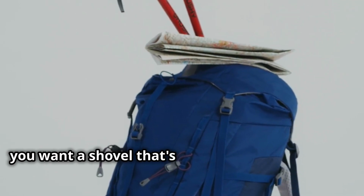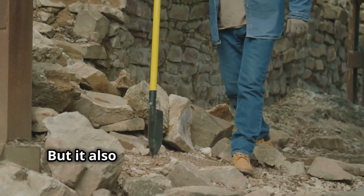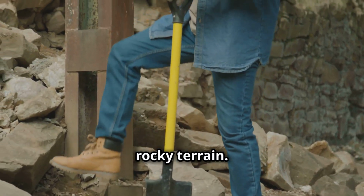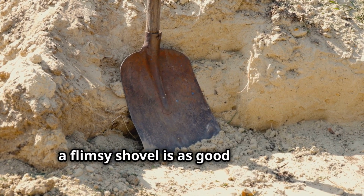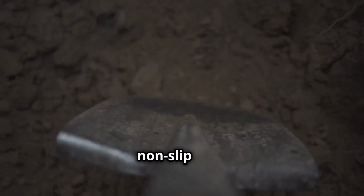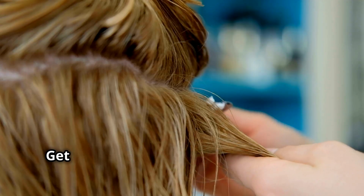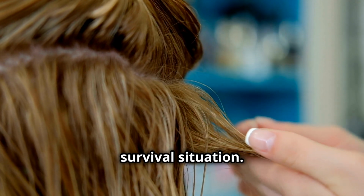Now, you want a shovel that's compact and lightweight, something you can easily pack in your gear, but it also needs to be tough enough to handle digging in hard-packed soil or rocky terrain. Believe me, when you need it most, a flimsy shovel is as good as useless. Look for one with a hardened steel blade and a comfortable, non-slip grip. And remember, practice makes perfect. Get used to handling your shovel before you find yourself relying on it in a survival situation.